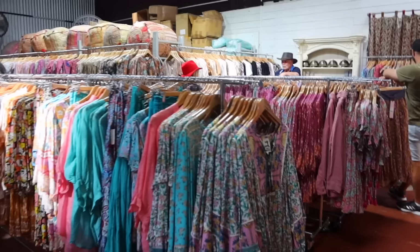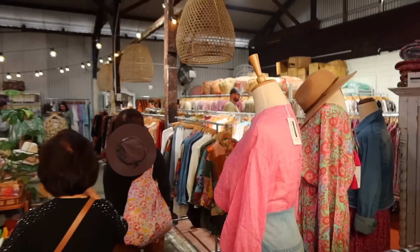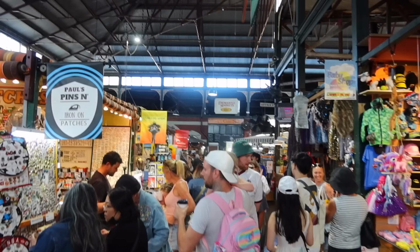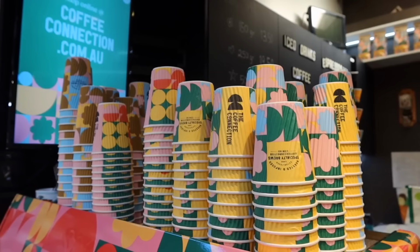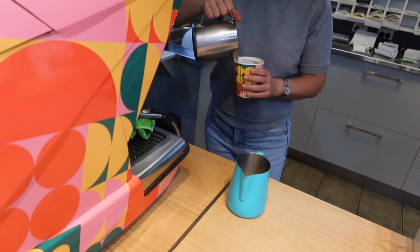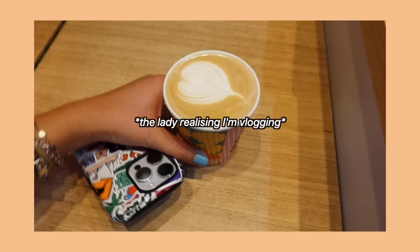I could quite literally have bought half of this shop. It's all homemade, handmade, crochet, like proper travel vibes, but the clothes are so cute. It's called Naked Gypsy and it's in the Fremantle markets, and I am a little bit obsessed with everything. No, it looks amazing. It looks amazing.